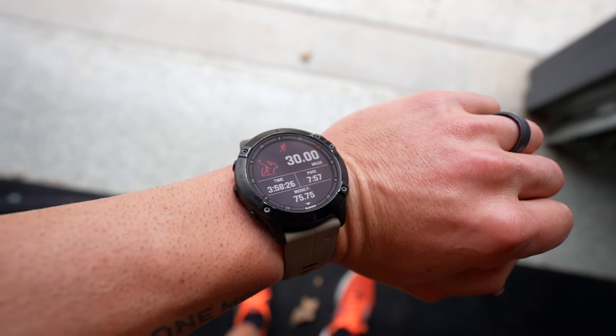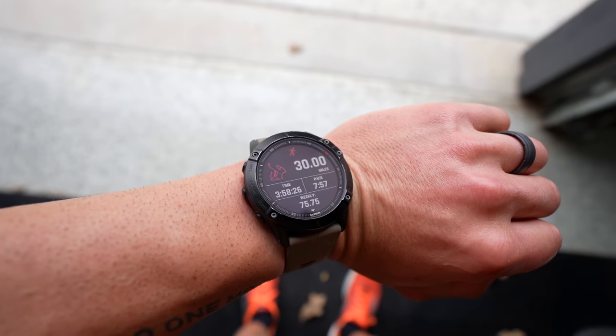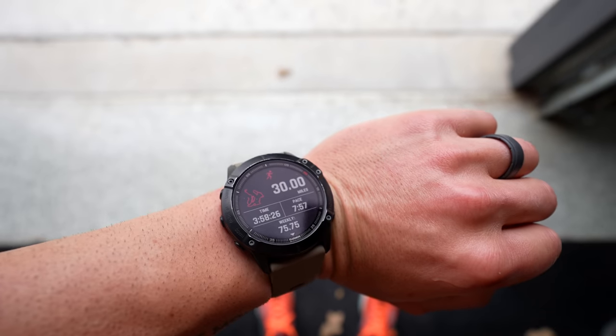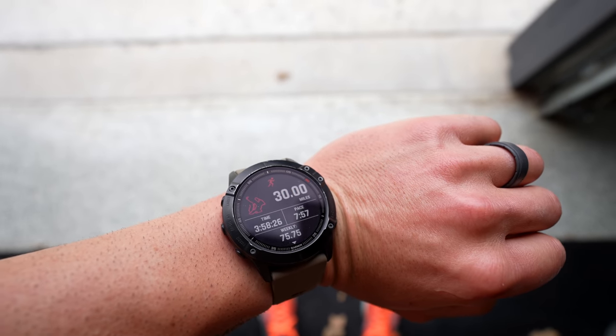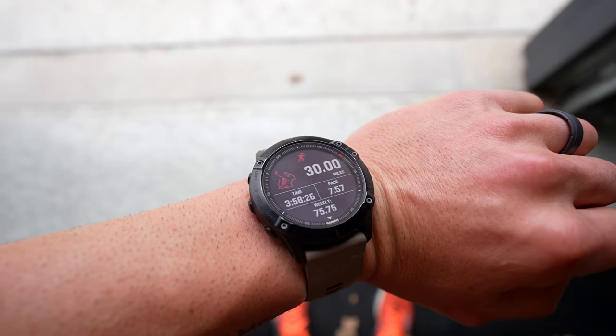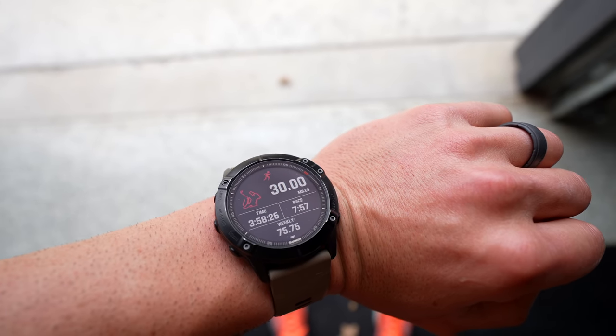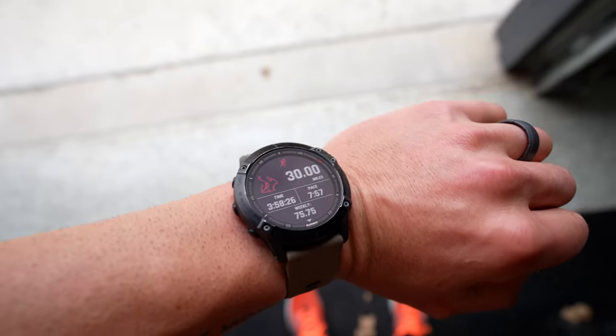Just wrapped up Saturday morning long run, 30 miles in 3 hours, 58 minutes, a 7:57 minute per mile pace. And as you can see at the bottom there, total weekly mileage is 75.75 miles.